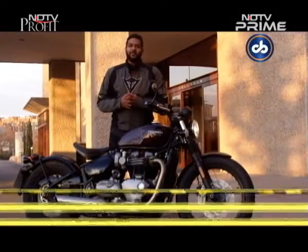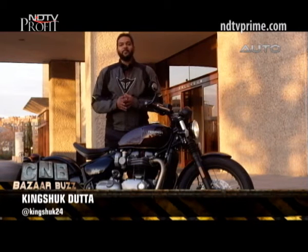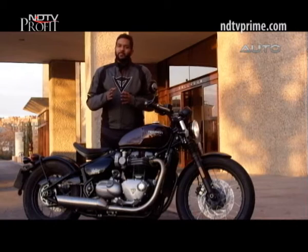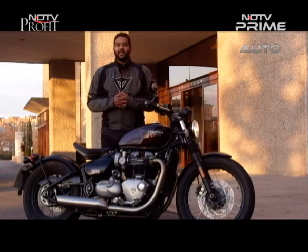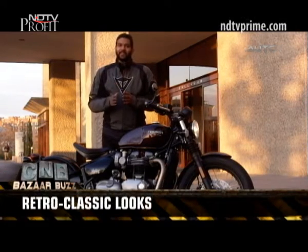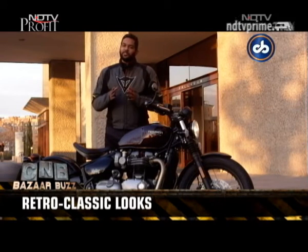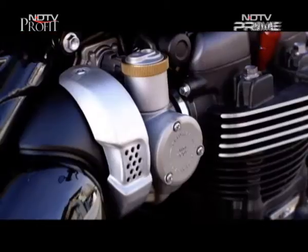Retro-style motorcycles have been the flavor of the season for quite some time now. And among the current crop of motorcycle manufacturers, Triumph perhaps has the best modern classic range. And adding to this range is the Triumph Bonneville Bobber. We are here in Madrid, Spain to ride this gorgeous motorcycle.